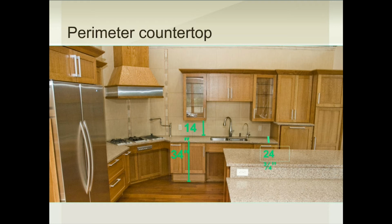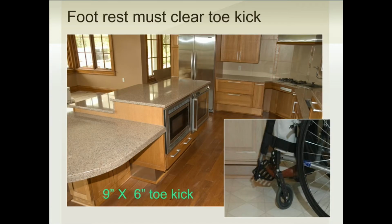So when I open that door, that glass door on the upper cabinet, I can easily reach the contents on the front section of that first shelf. And if I stand up, I can reach the second shelf quite easily. The depth of that counter is 24 3/4 inches. So those are the details that make this home very functional.